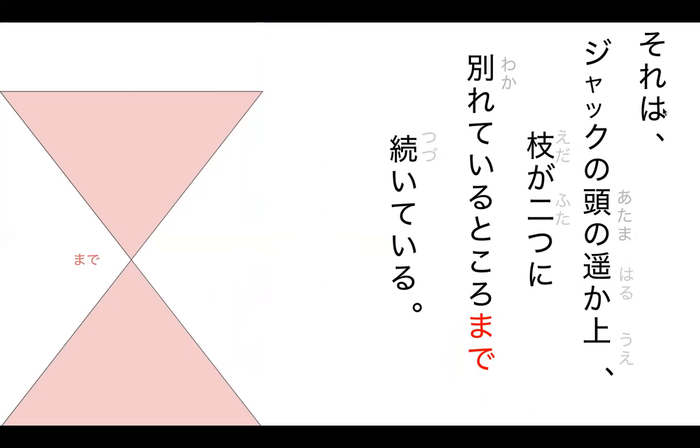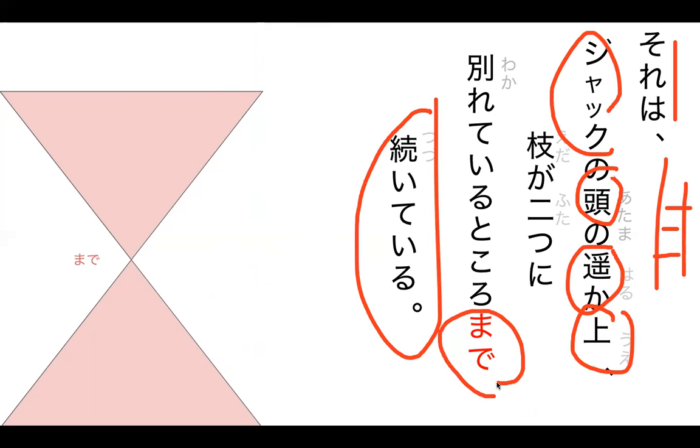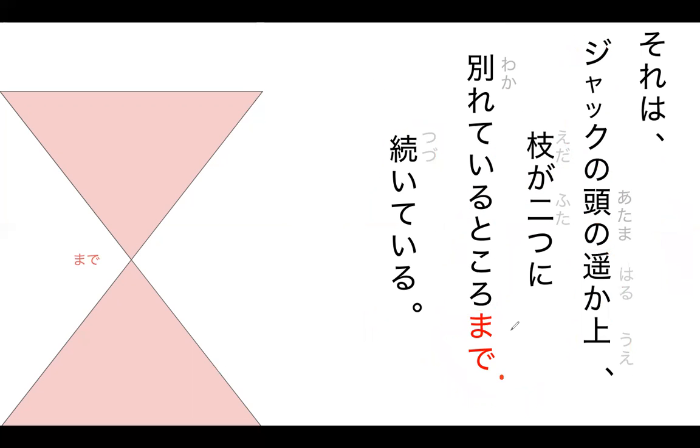So this sentence right here is referring to a beanstalk ladder. So that is far above Jack's head. This continues up until the place where the branches have split into two. That is what it says. So made means until. Made, until. So that is like the end line of something.